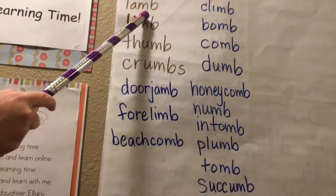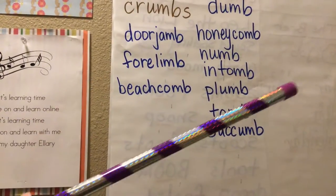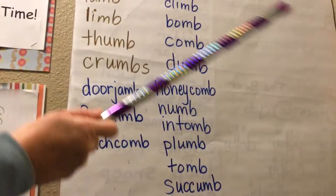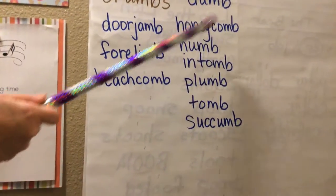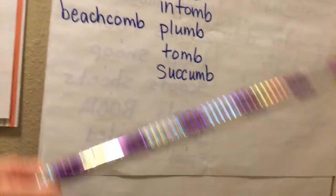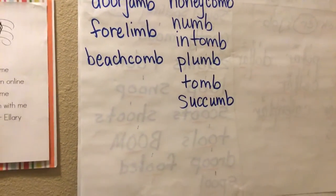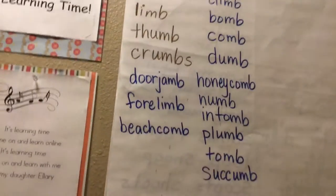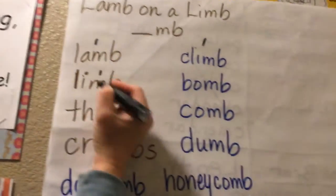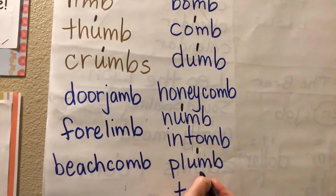All right, here we go. My turn, your turn. Lamb, limb, thumb, crumbs, door jam, forelimb, beach comb, climb, bomb, comb, dumb, honeycomb, numb, entomb, plum, tomb, succumb. All right, now we're going to break it up. Zoom in there, Ellery. Lamb, limb, thumb, crumbs. Limb, bomb, comb, dumb, numb, plum, tomb.